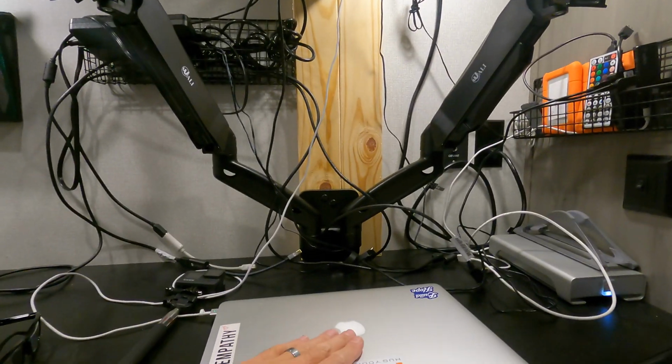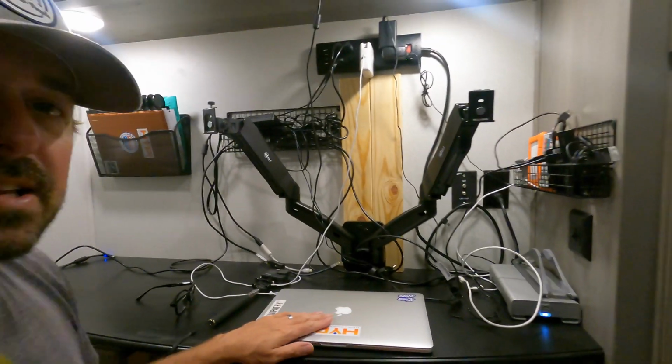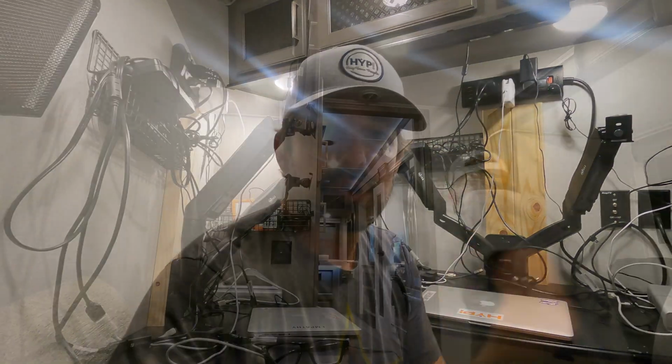I didn't bring a keyboard. I used my laptop. So what I'll do now is set up my desk and let you see the setup that I have.